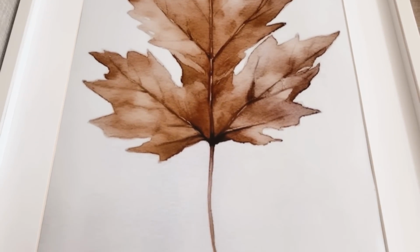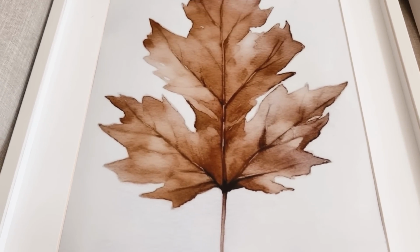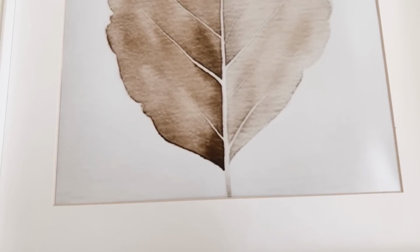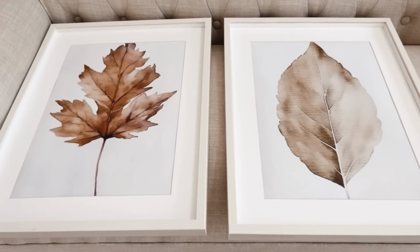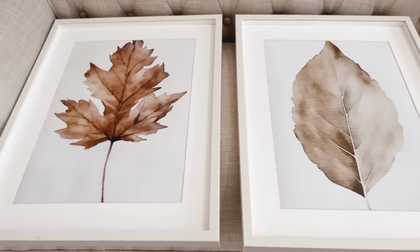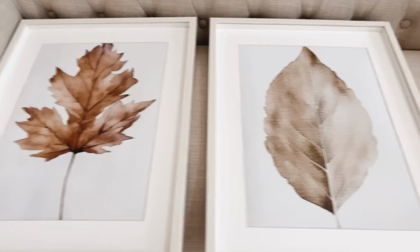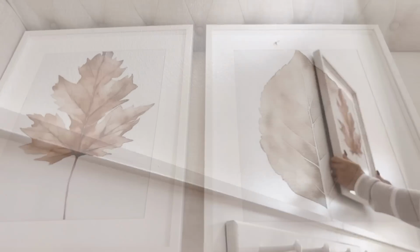Really like the colors, that rusty orangey brown, and then this one's beige with a darker brown. I think they'll fit in really nicely with my day at the park theme over here. But I had 3 of each printed, so I've got 3 for this wall and then 3 for the other wall.